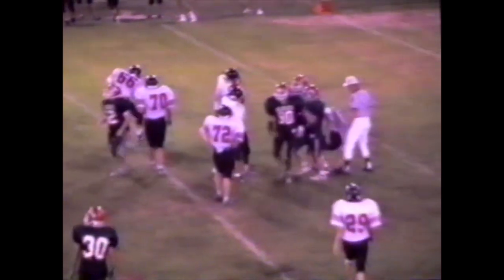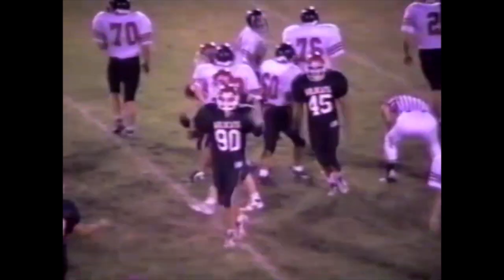Walters looks over the Salem defense. Takes the snap, fakes the pitch. Is hit and dropped for a sack. First sack of the year given up by the Mules. And that goes to Todd Nielsen, a 6'3", 195-pound senior. That's the first time this season Kip Walters has been sacked. Stanley, Kip was looking to the right, and Nielsen came from the left and blindsided him. He didn't even know what was coming.